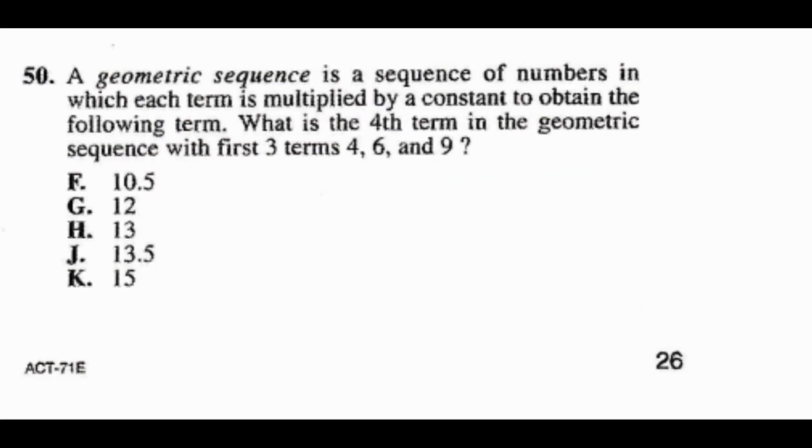All right, problem number 50, geometric sequencing. All right, we know the first 3 terms, okay, and we're going to try and predict what the 4th term is. Okay, so here's what we do. First thing that we want to do is we want to go ahead and write our term down, okay, and watch what I do here, because this is pretty cool. All right, we've got 4, we've got 6, and we have 9, right? All right, when we do that, this is what we're going to be thinking of.